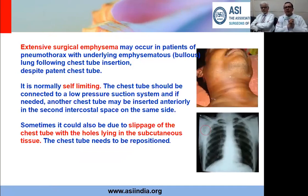Many times you will have surgical emphysema occurring in patients, particularly patients with pneumothorax. Now, if your tube is draining adequately, I think there is no need to worry. It is normally a self-limiting process. You have to make sure about the holes of the tube. The commonest cause of subcutaneous emphysema is that the tube has slipped out and one of the holes of the chest tube is actually lying in the subcutaneous tissue. So air keeps slipping from there. Then the chest tube needs to be removed and a fresh chest tube needs to be put.